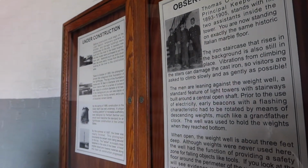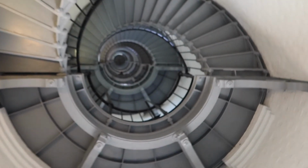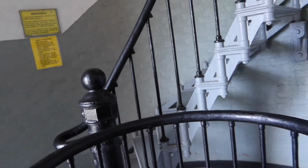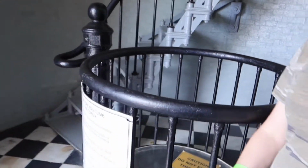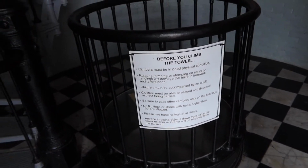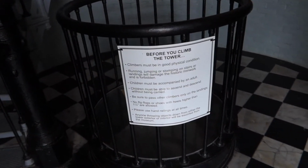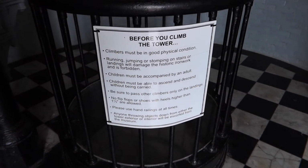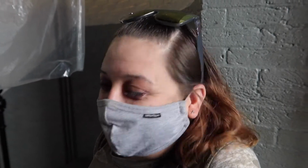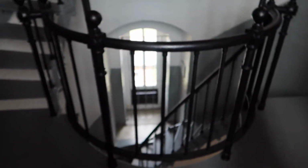That's crazy. Pretty crazy. So, before you climb, climbers must be in good physical shape. No running, dropping, or stomping. And all kids must be accompanied by an adult. So we're halfway up. We need a little break. Look how high we are, though.